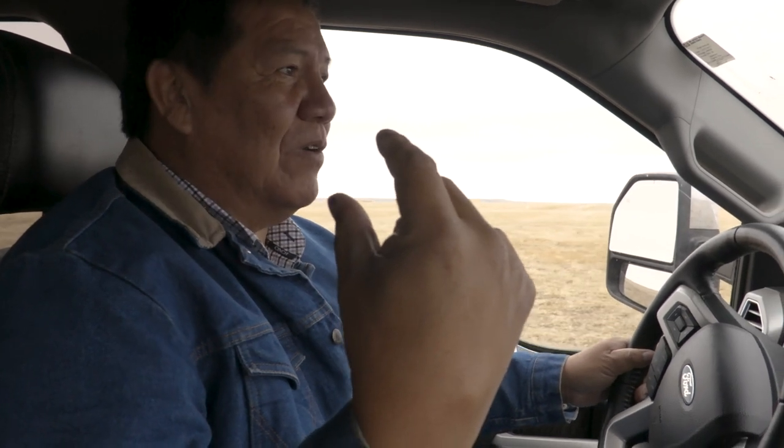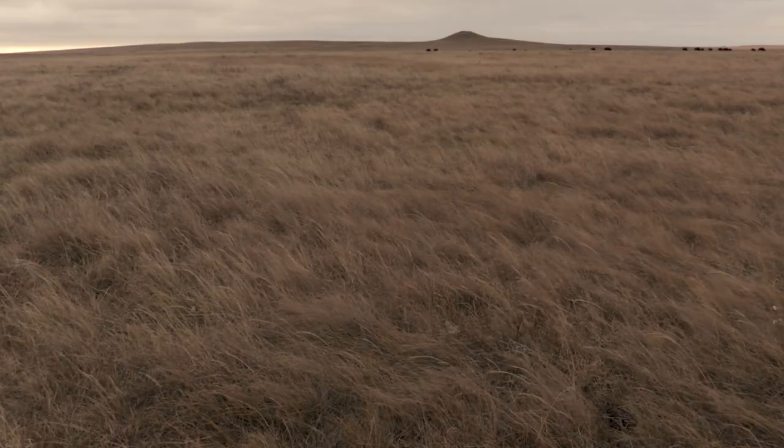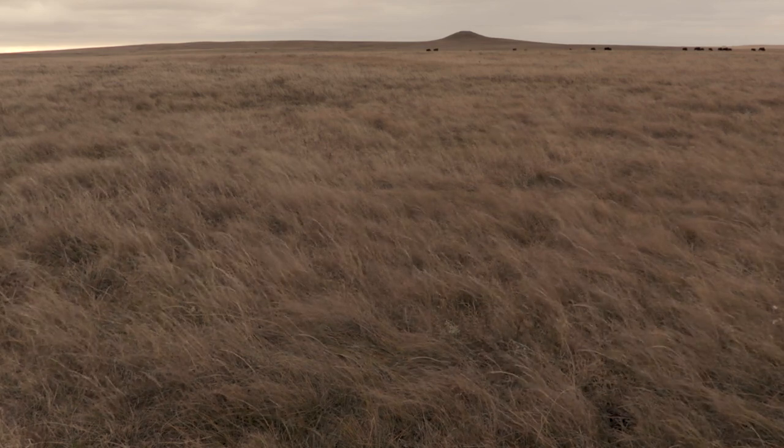So learning that, that's why I was so assertive or aggressive or whatever to try to protect the soil, because we're not here forever. Our children have to use the soil in the future.